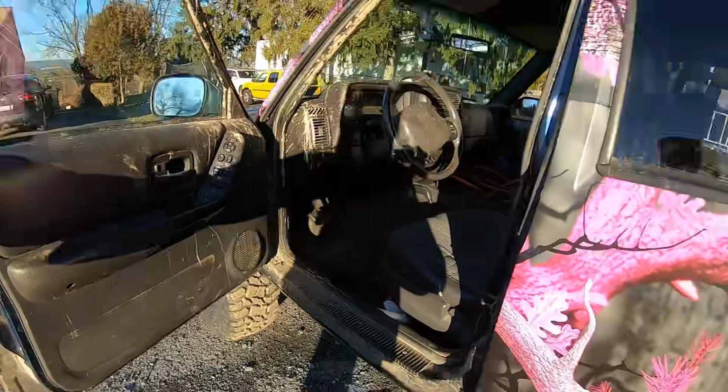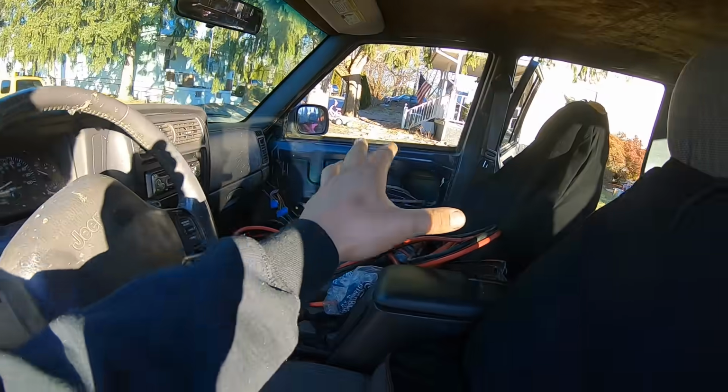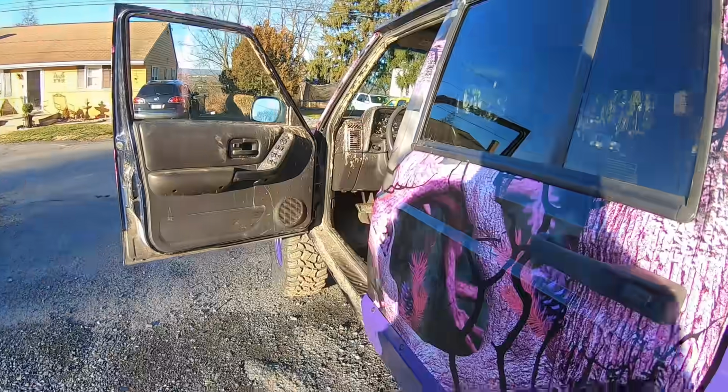Oh, and if you were wondering what I was doing, I was putting the door panels and the windows and everything back in. You can see I didn't do that side yet. I got this side all back together. Again, I've got to put the other side back together. So that's what I was intending to do today.